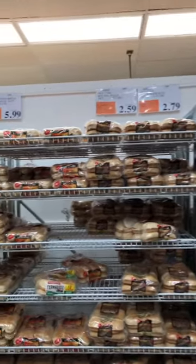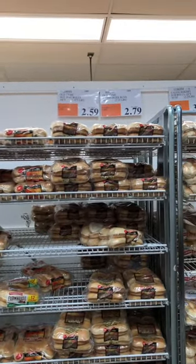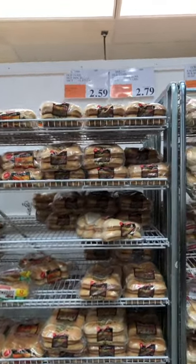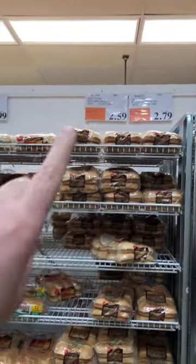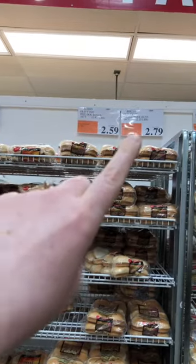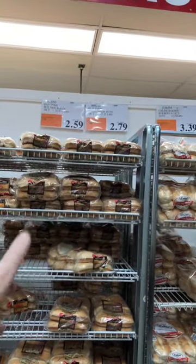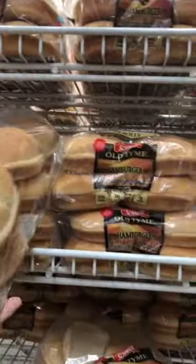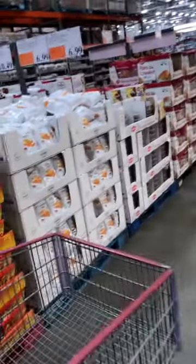We like to do a lot of burgers. Salmon burgers, black bean burgers, regular burgers, chicken sandwiches on a hamburger roll. So I like to get this, oh, those are hot dog rolls. These hamburger rolls right here for $2.79. I get, how many is that? 16 hamburger rolls. That's pretty good. That's a good deal. I'll just eat mine without the bun.